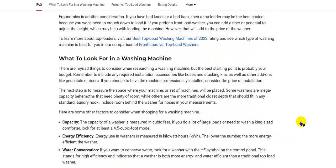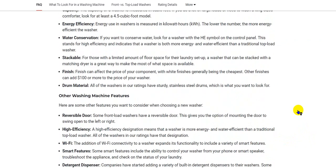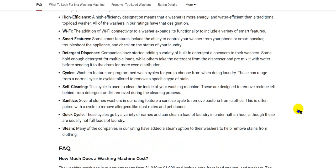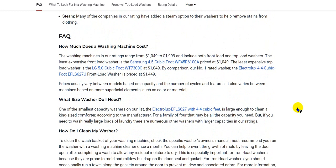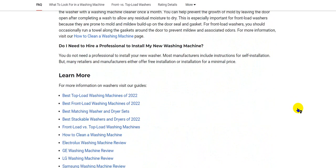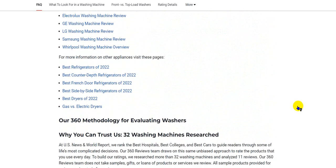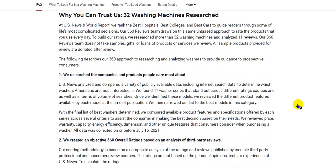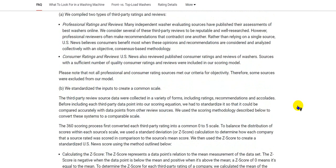Cycles. Washers include pre-programmed wash cycles for you to choose from while doing laundry. This can go from a normal cycle to cycles customized to remove a particular kind of stain. Self-cleaning. This cycle is used to clean your washing machine. These are designed to remove buildup left from the detergent or soil removed during the cleaning process.